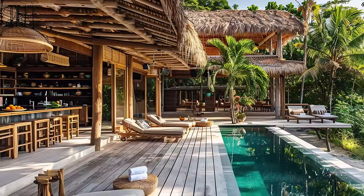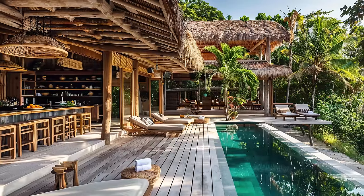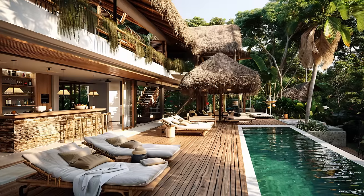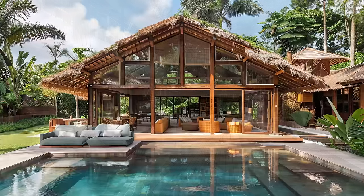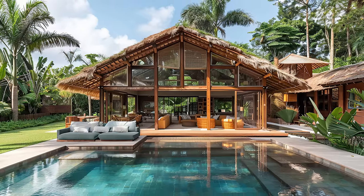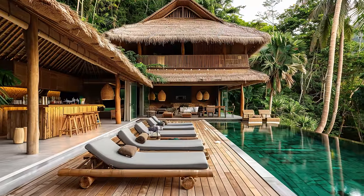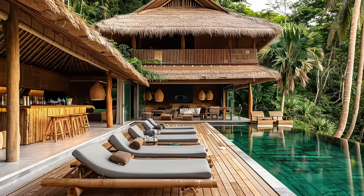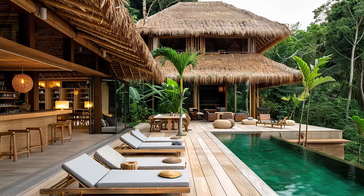A luxurious outdoor living space, blending natural materials and modern design amidst a lush tropical setting. A wooden deck surrounds a clear, rectangular swimming pool. The deck is furnished with comfortable lounging chairs with plush cushions and small tables.